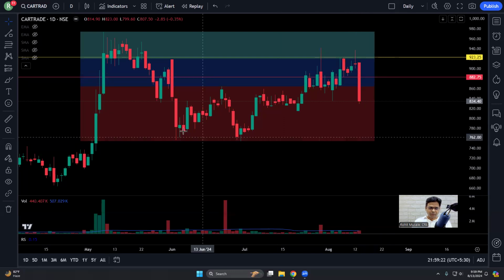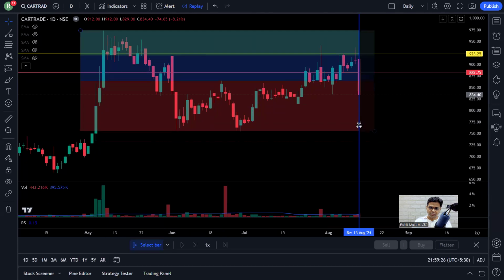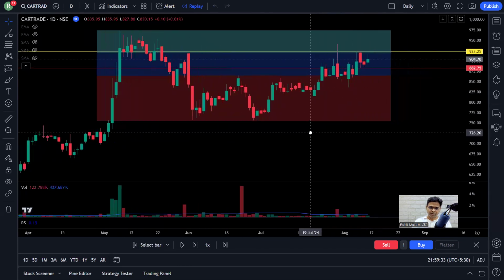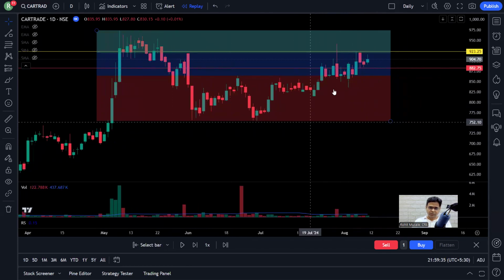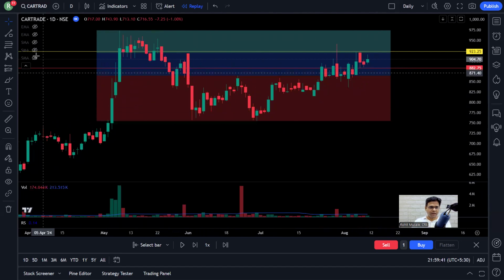Okay. First, let's find out where did I buy the stock. So I bought it on 12th of August, that is yesterday. Okay. Before that, this is what I saw before making my purchase. So why did I buy the stock? First, let us look at the moving averages.